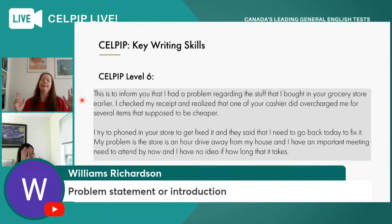And this is probably the introductory paragraph anyway, but literally this whole paragraph, all it does is it identifies the problem. That is it. That is the whole purpose here. You've got it. That's exactly correct. The problem is that I was overcharged. So that's what we've clearly identified there.